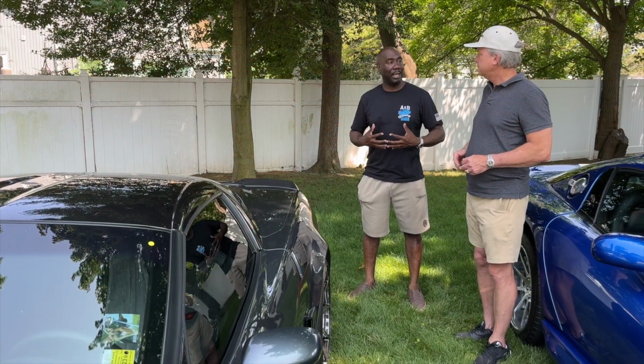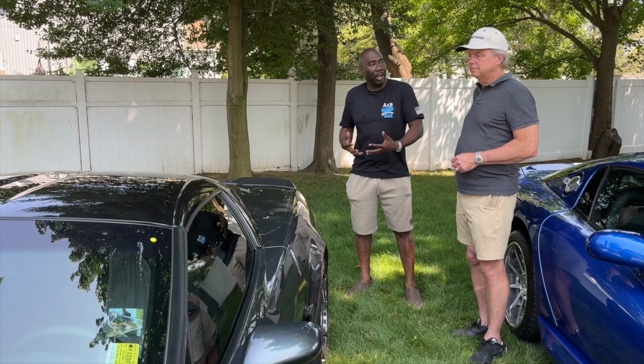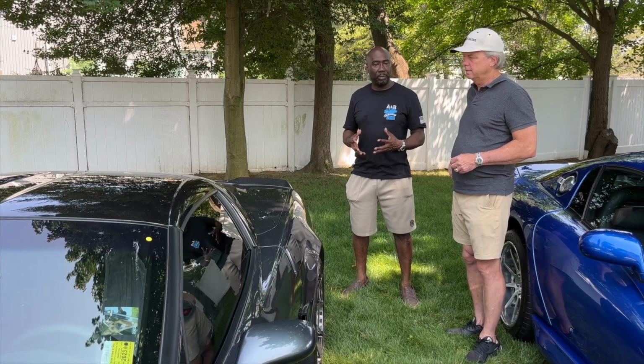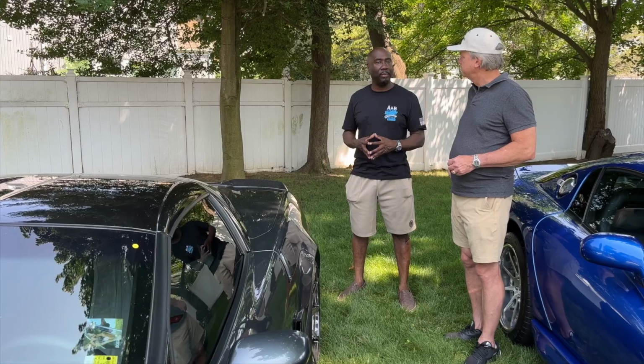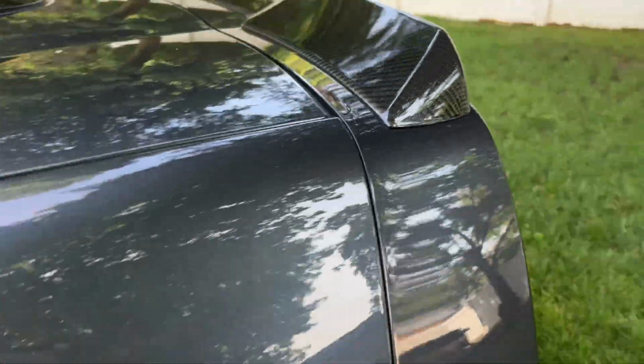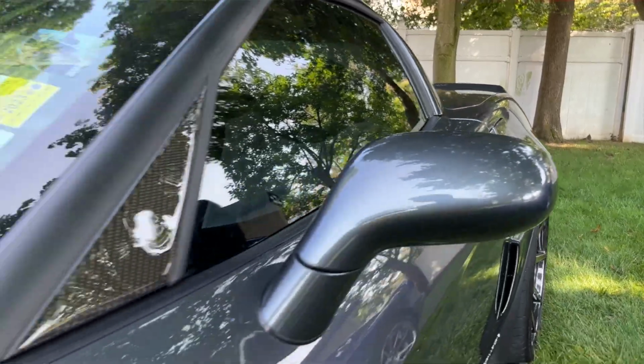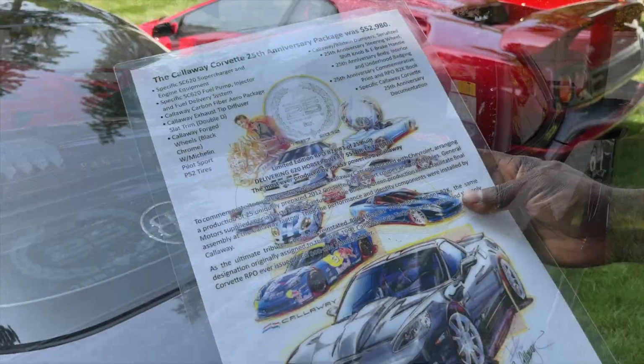I've personally kind of outgrown it. The car is performing the same way it always has, but I outgrew it. So last year I said, you know what, maybe it's time for me to look for another vehicle that checks off the boxes. That it's a Corvette, obviously. It's a Callaway, and it's rare. So this one, as I stated, is number 3 of 25 built.